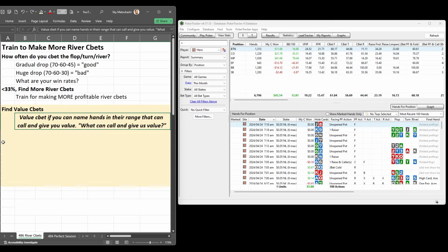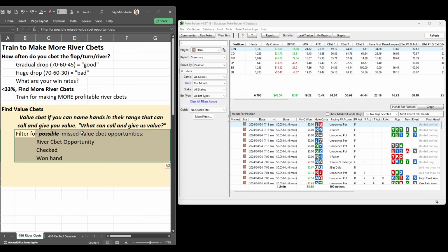First, a good river value C-betting strategy is that you value C-bet if you can name hands in their range that can call and give you the value that you're looking for. A great question to ask yourself about your opponent's calling range is, what can call and give us value? So in Poker Tracker 4 right now, I want you to filter for these possible missed value C-bet opportunities.